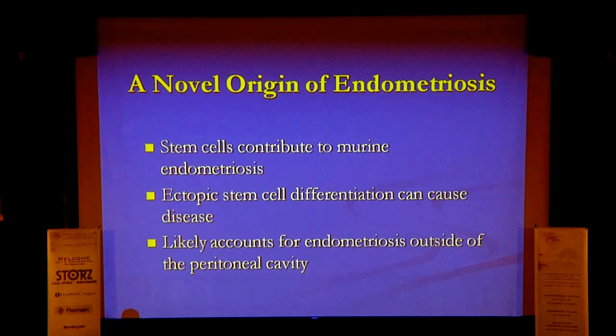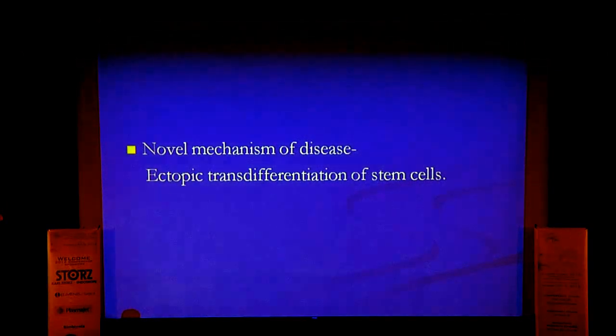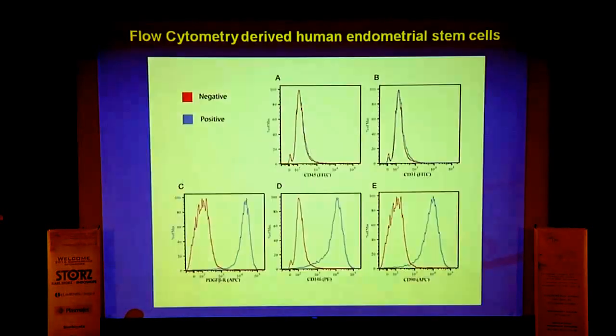Ectopic stem cell differentiation can cause endometriosis and likely accounts for the endometriosis outside the peritoneal cavity and perhaps endometriosis after hysterectomy. So even when we do a very complete job of excising endometriosis or even a hysterectomy, how do we still get endometriosis? Well, this may be one mechanism. And more than that, I think this is a novel mechanism of disease. Ectopic transdifferentiation of stem cells may indeed lead to other diseases. Endometriosis may only be the first example.